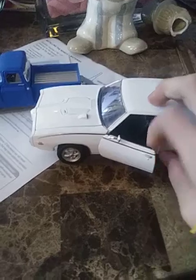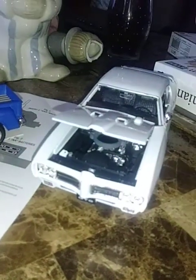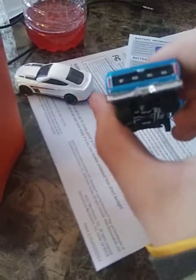This is a Welly brand 1969 Pontiac GTO. The door opens, both of them, and the engine is in there, to see the engine. I got this truck. This is a Ford licensed Ford company. The doors open and the hood opens. See down in there. Not very much.